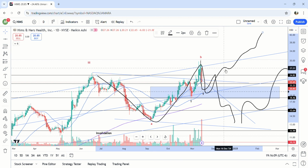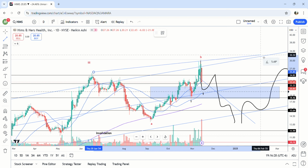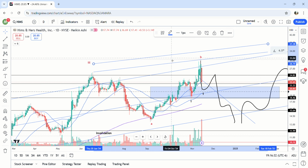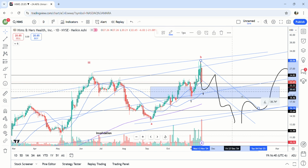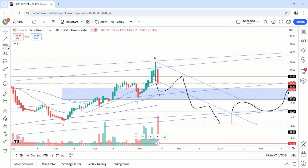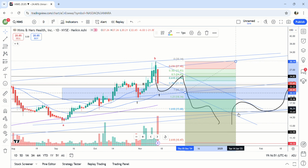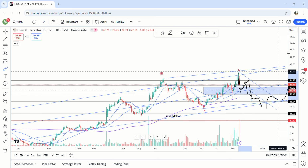I would lean towards the first scenario because I don't think we're far enough down here, and this took like 5 months for this whole AB to play out. So I would expect this C wave to take a little bit of time to get down here, and I would expect something around 16 bucks. So 16 bucks means that you're going to get a smaller third wave. Well, there's your 1554, but 16 bucks means you're probably going to get something like that. And then it's ready to go new highs.